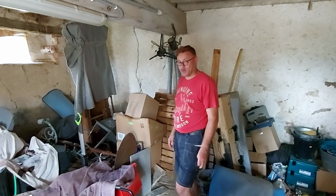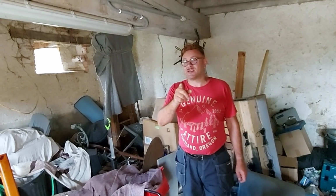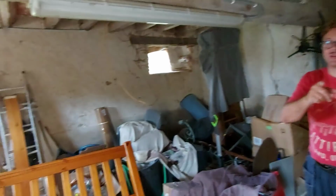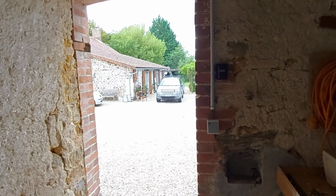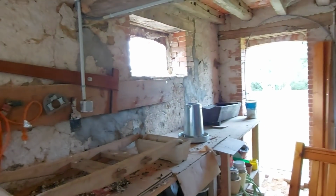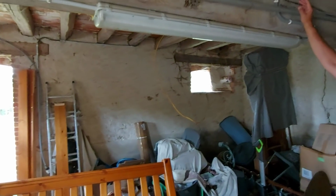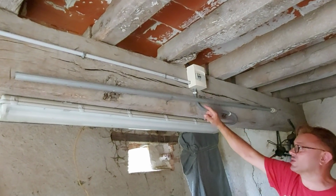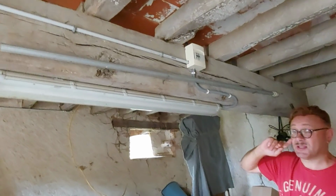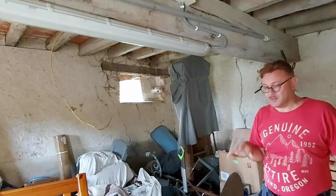This will be the workshop. Why? Because it's got a door out, which means I'm looking out at the house when I'm in here working, and so's Anna. So it's got a door up there, and it's got 2 window openings, and it's got another door onto the garden, and it's got a decent power supply coming in with a small breaker box, and it's got water. So this will ultimately be our main workshop.